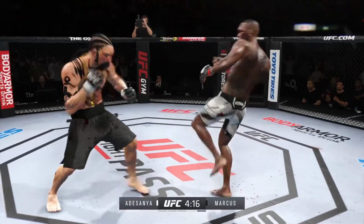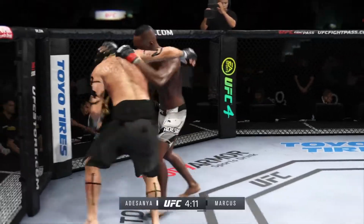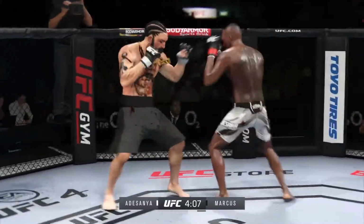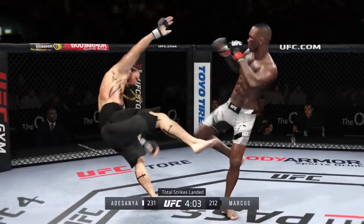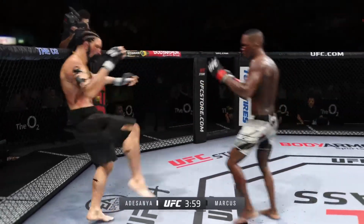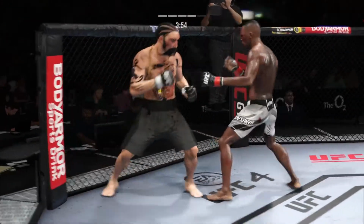All right, he closes the distance, gets the single collar tie. Beautiful body kick. Driving the back of the head, pulling forward on the head, and then landing those beautiful punches. Really got his opponent on notice here. And he lands a kick to the leg now. Pretty good work on the feet tonight by Adesanya. He has a commitment to kicking tonight, and it shows.